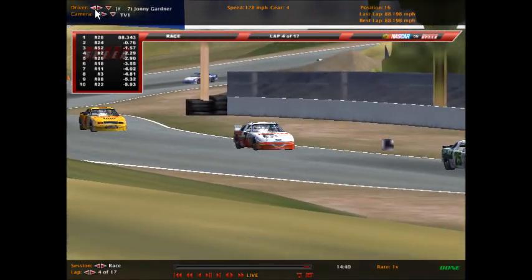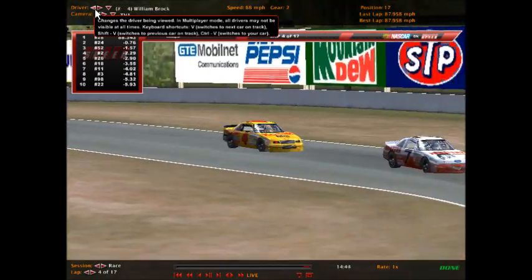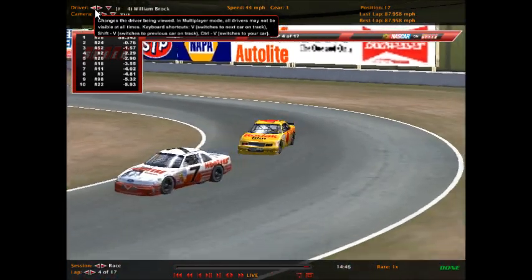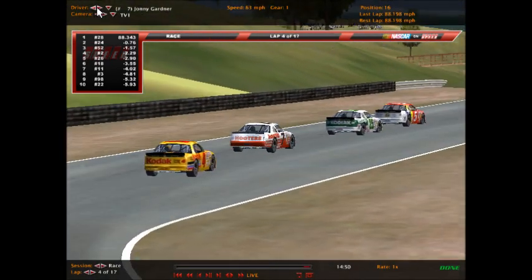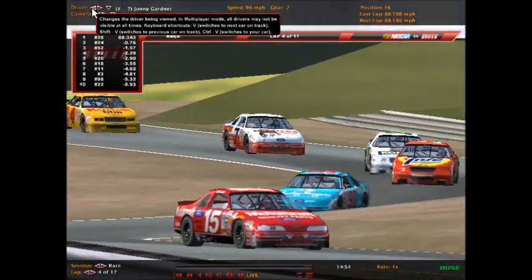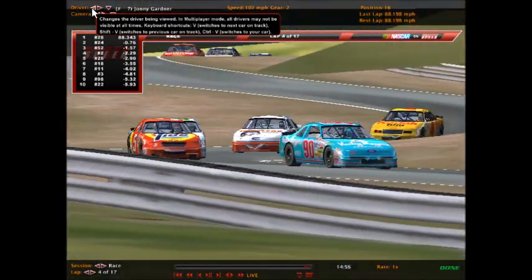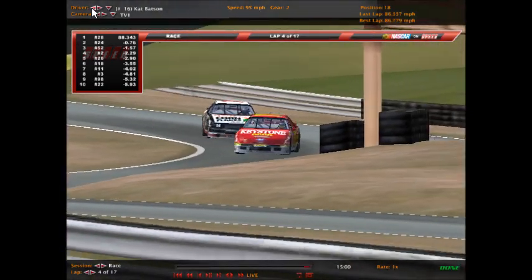Johnny Gardner, 16th position right now. William Brock, 17th, the winner this season at Rockingham. So he's in the All-Star race, as is Johnny Gardner, by virtue of being a former series champion. So Gardner and Brock both obviously will be preparing for their All-Star appearances at Charlotte.